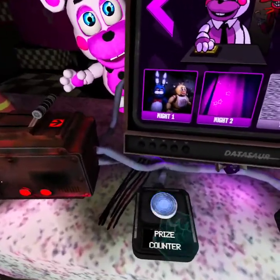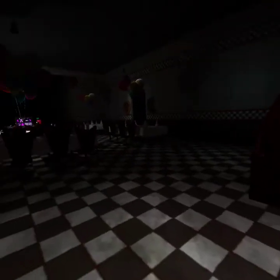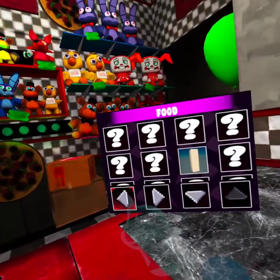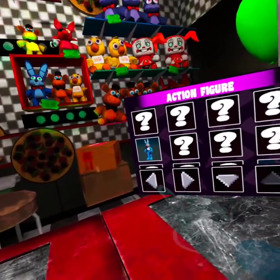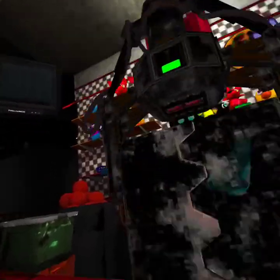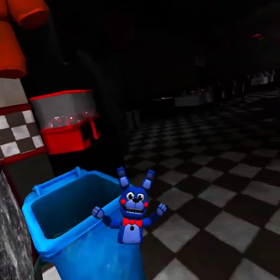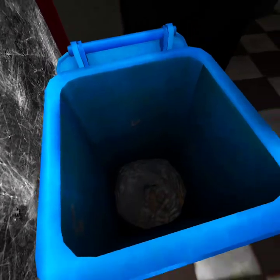Let's go to the prize counter, see what section little man is in. Might be in toy. Nah, it's probably not in food, but I just want to check. Action figure? Nice, man. Being toy, for an action figure. He is tiny. Goodbye.